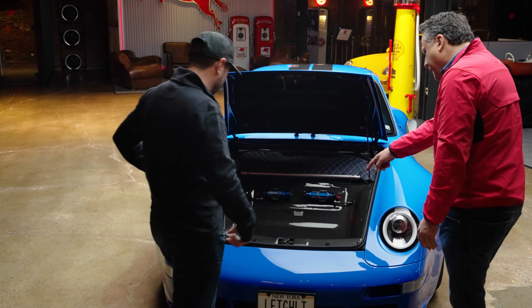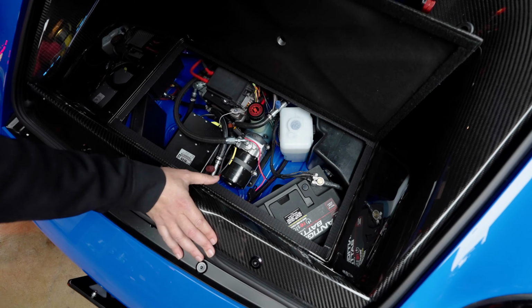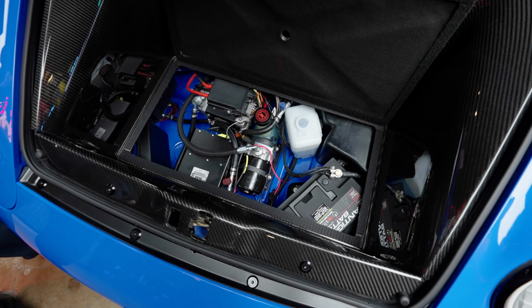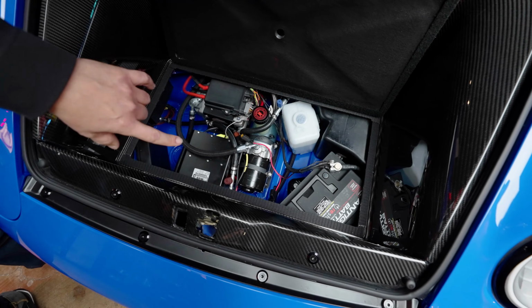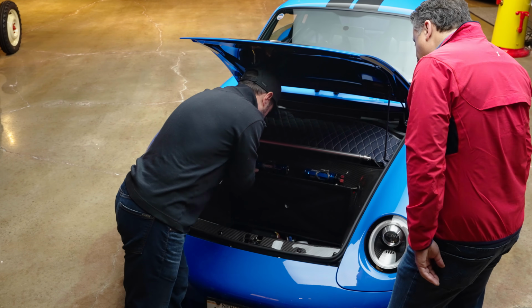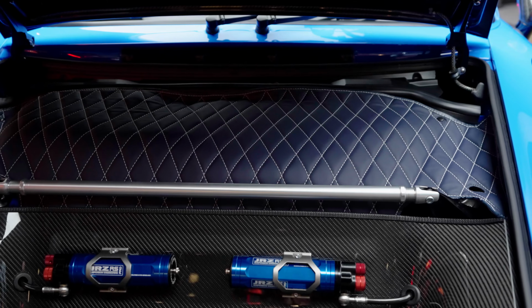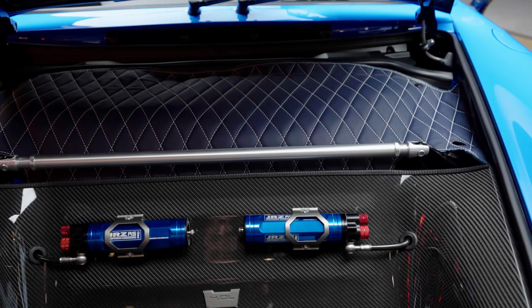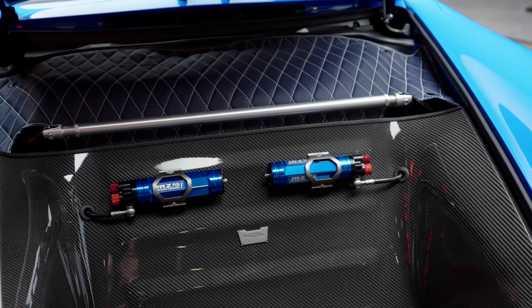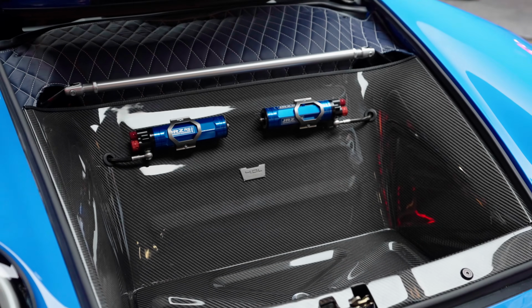What's under here? Yeah, so under here we have, oh, cool. The battery, the front lift kit for the suspension, as well as the electric AC. Wow, what a great use of space. Well, 911s always have that nice deep front box. So this one, they made a little shallower, but now it's all hidden, and this looks nice and clean.